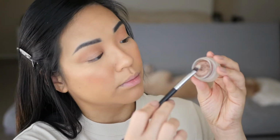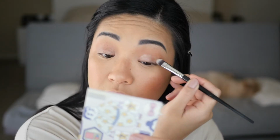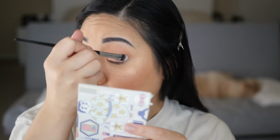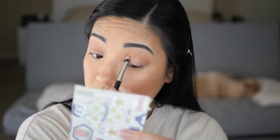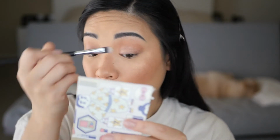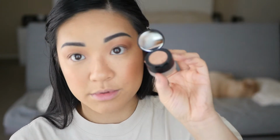Okay, same thing with the other eye. Just going in there, picking up just a little bit of product. I mean, you could definitely use your fingers for the cream. I just find that using this stiffer packing brush works really well too. With the 709 brush, I am going to pick up some product.